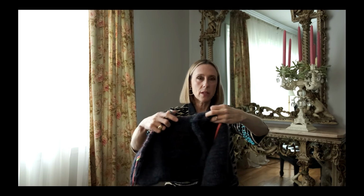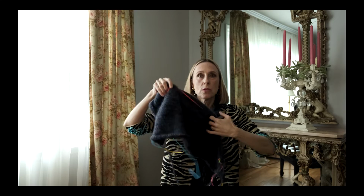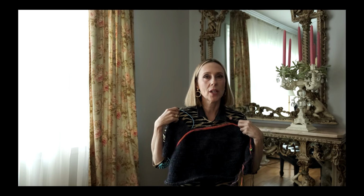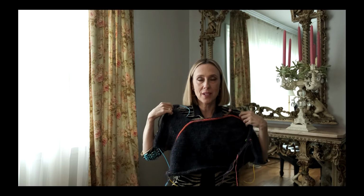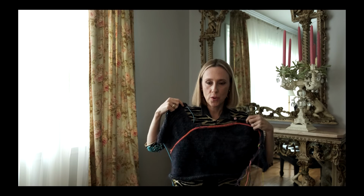So I feel like this took me a couple nights of knitting, and I think I'm okay with sizing. I might actually be way bigger than what the smallest calls for. I did my measuring and I feel like this is already quite a bit more oversized.